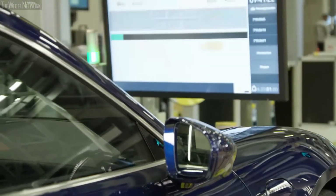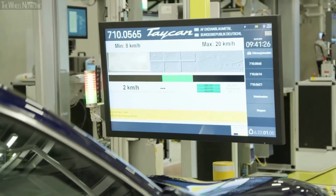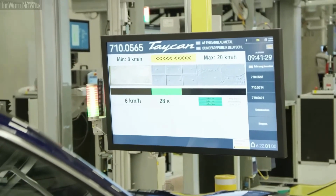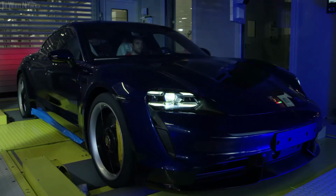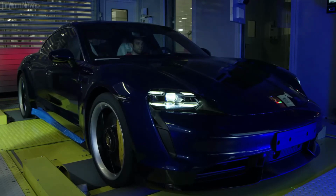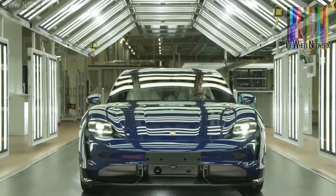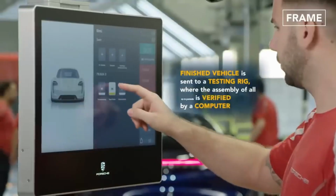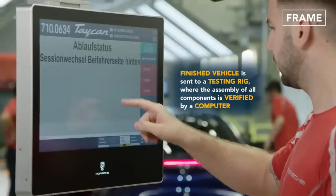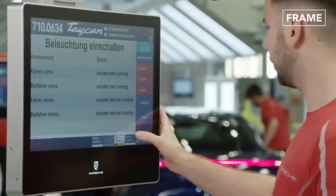Here, the Taycan is stationed in a diagnostic bay where technicians connect it to specialized computers. Dozens of electronic systems are evaluated without the car even moving. This includes the electric drivetrain, the high-voltage battery system, ECUs, infotainment software, advanced driver assistance systems, and lighting. Data from each component is cross-referenced with factory specifications, and any deviation triggers a flag for immediate correction.